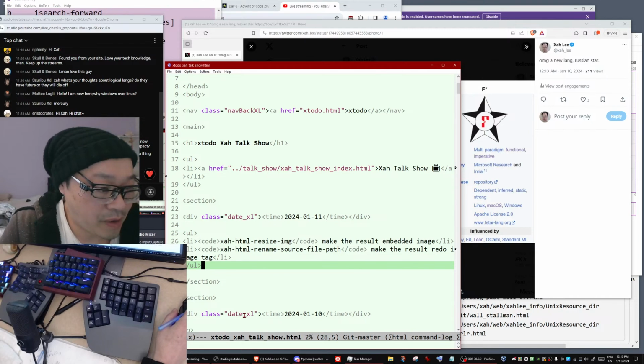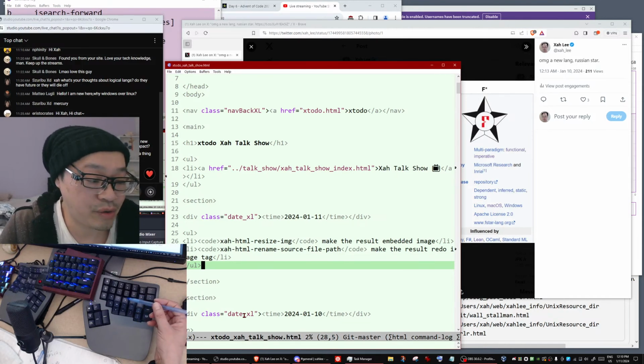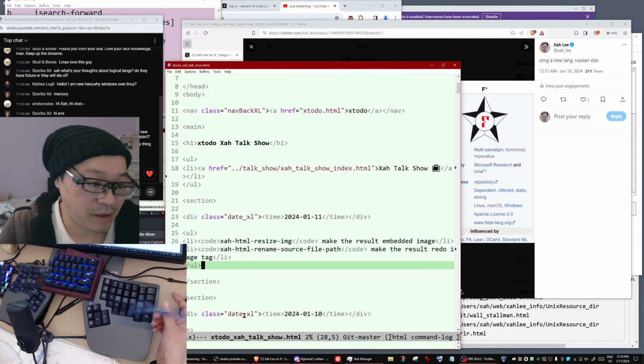Joman says, what would you like to see added to the new version of the Wolfram language? Do you think the compiler will have an important impact? Oh yeah, it's going to be a huge impact. By the way, Joman, are you a Wolfram language coder?